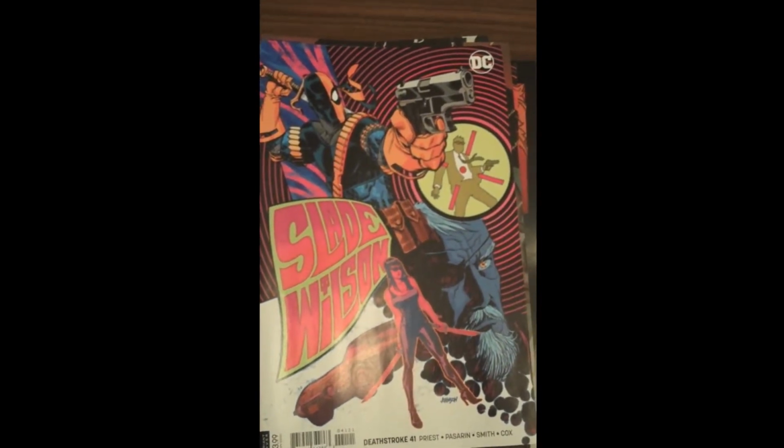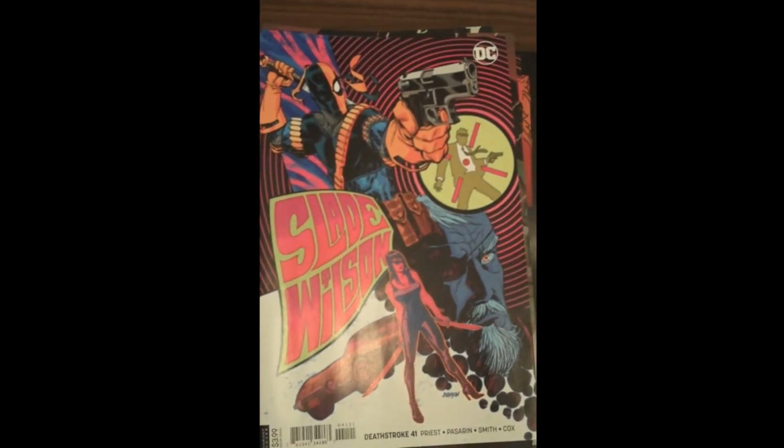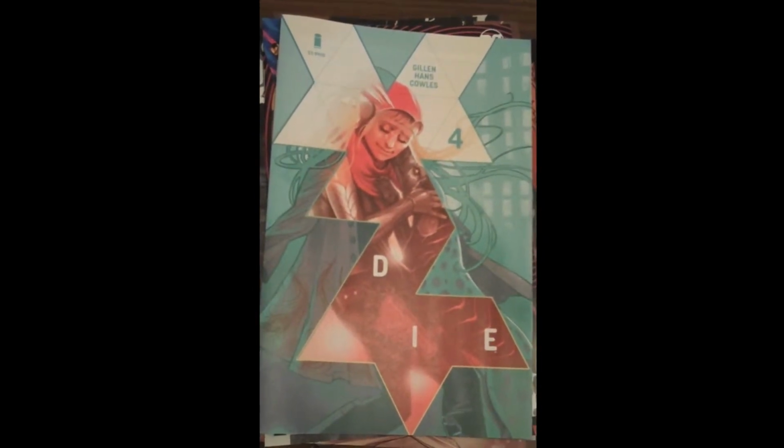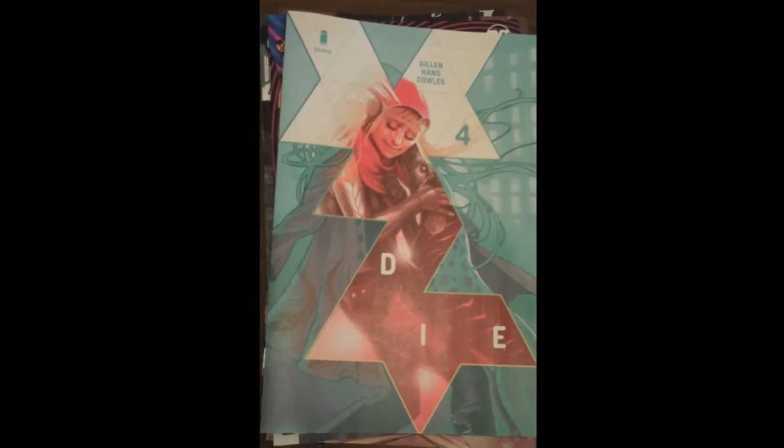Image Publishing is up next with Kieron Gillen's Die, issue 4. I think that's what Mrs. Fox says to Mr. Fox every day as he's leaving for work.